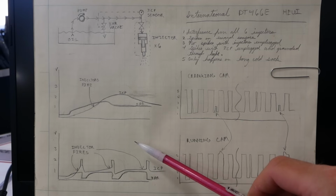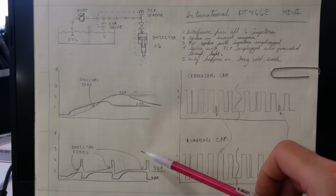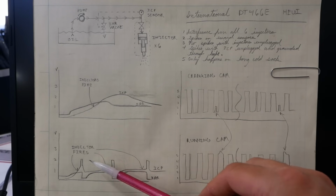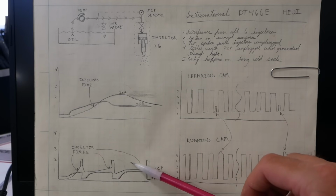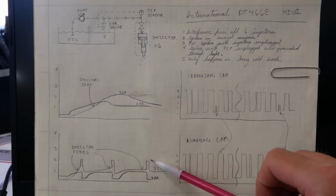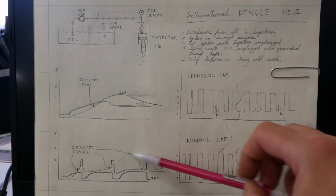What's kind of hard to understand is, why does the engine run? Here's my theory. You spray it with ether, and the engine runs off the ether, and you get up to a high enough RPM to where these spikes are close enough together that it kind of averages out inside the computer, and it stops seeing spikes, and it just sees kind of an average voltage.